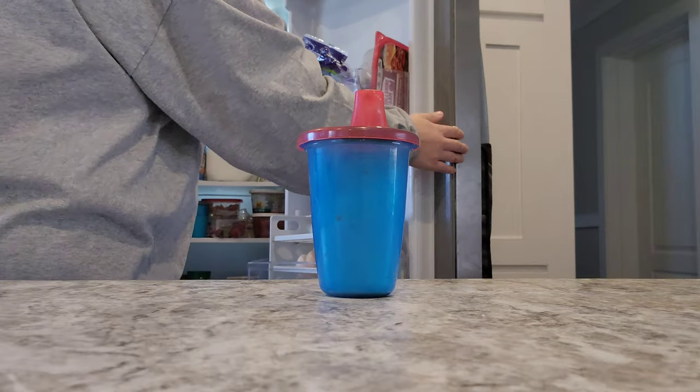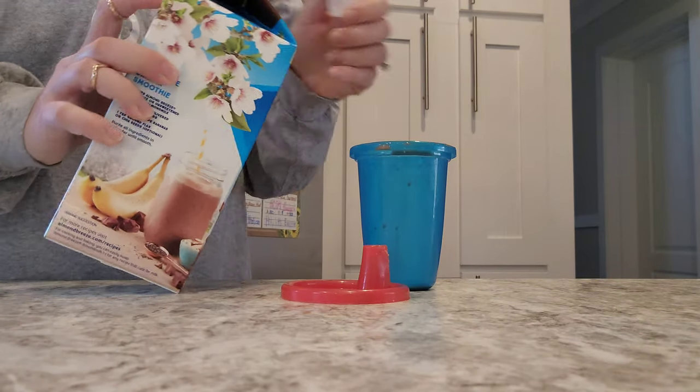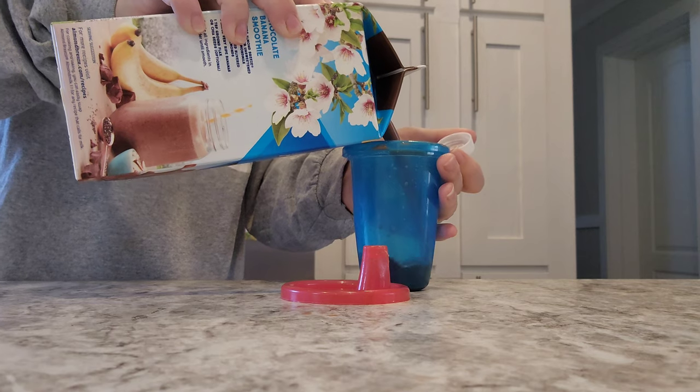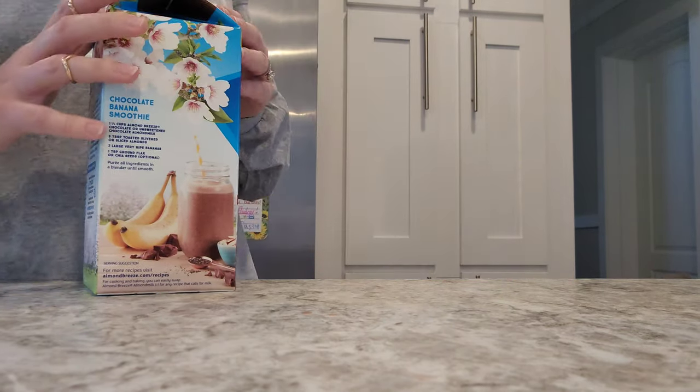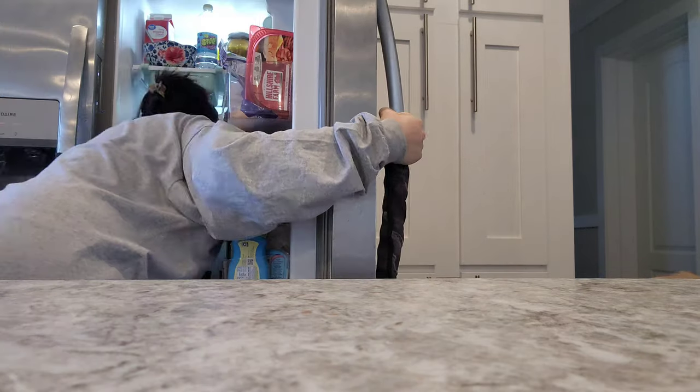Please get down. He has figured out how to climb, and he's climbing on everything. Drink. Go get your cup, and I'll get you some more. Thank you for closing the refrigerator. Say thank you.